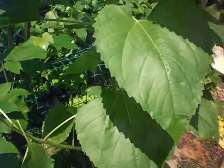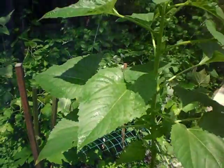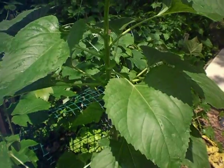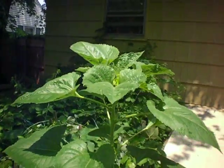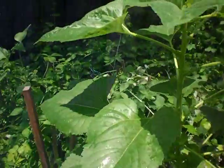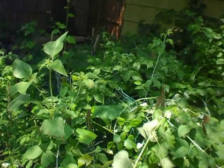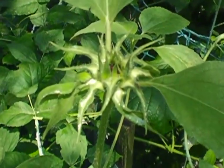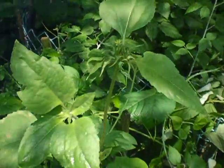This one sprouted outside the garden, and instead of transplanting it into the garden, I just let it grow right there, and it's getting pretty big. And it's like the sunflower that greets us. Let me show you up close some of the sunflowers here. This one's getting ready to blossom. Right here, the sunny smile. They love to soak up that sunshine.